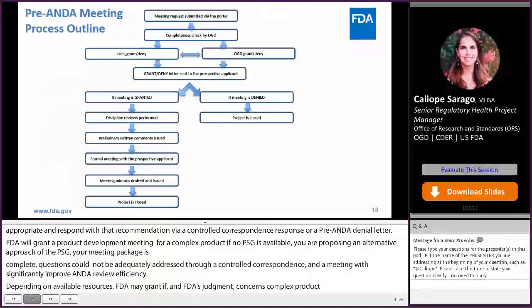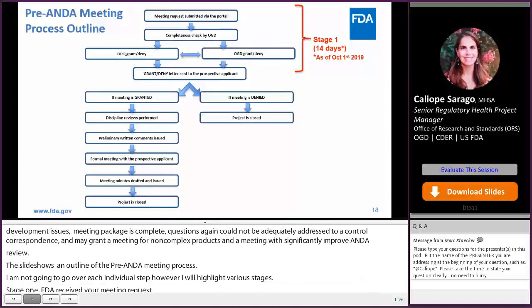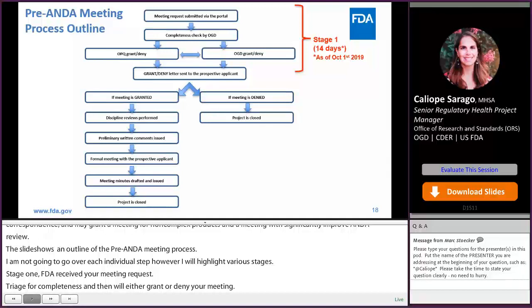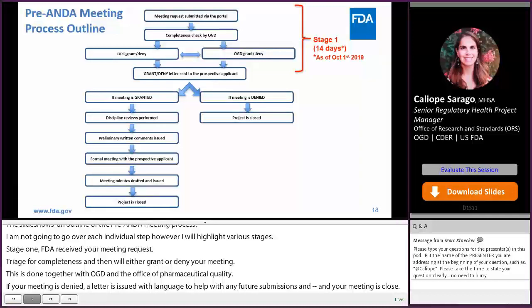This slide shows an outline of the PreANDA meeting process. I'm not going to go over each individual step. However, I will highlight the various stages. Stage 1, FDA receives your meeting request, triages for completeness, and will either grant or deny your meeting. This is done together with OGD and the Office of Pharmaceutical Quality. If your meeting is denied, a denial letter is issued with language to help with any future submissions, and your meeting is closed. The other option is your meeting is granted. Stage 1 takes 14 calendar days from receipt of your meeting request.